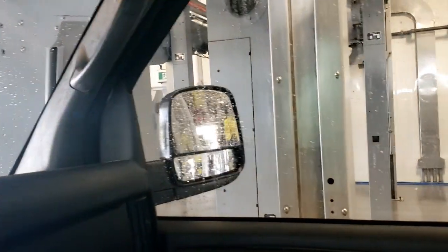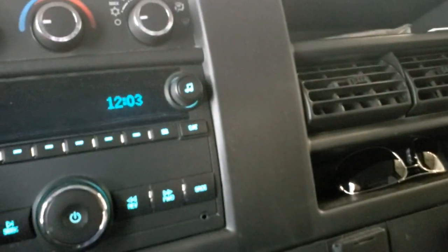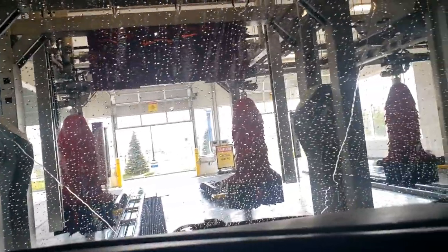Guys running around the car wash trying to figure it out. I got staff over there looking. There's me and another car. I don't know if I can show you in the rearview mirror. There's a car behind me. Oh, and then there's another one that I think maybe just started.